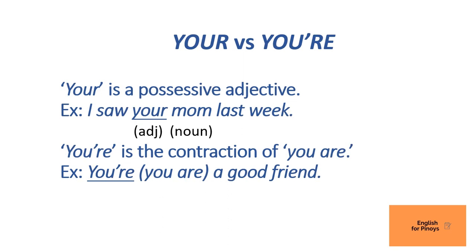The other pair that people are confused with is the pair your versus you're, and again they sound the same but they're spelled differently and they have different meanings. The first one is again a possessive adjective. Our example here is: I saw your mom last week. Whose mom? Your mom. So your there is the possessive adjective, again showing ownership, and the noun it's modifying is mom.